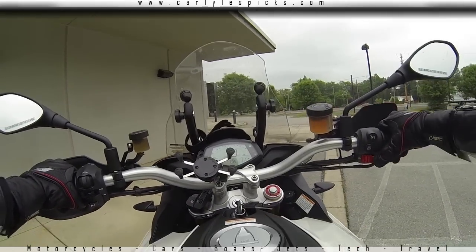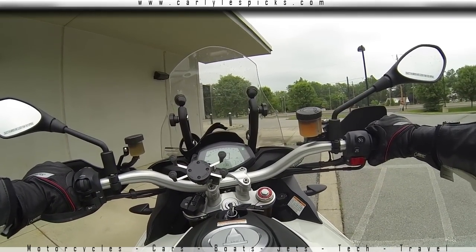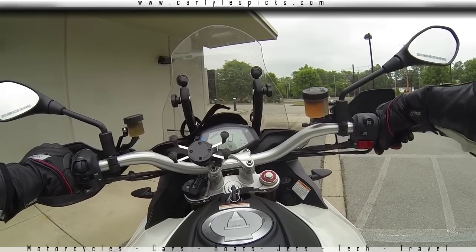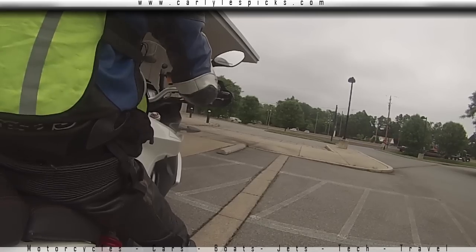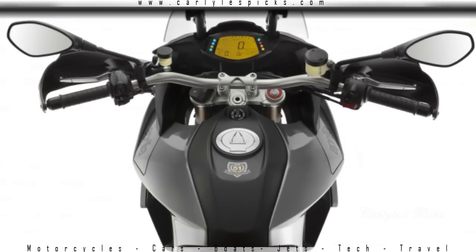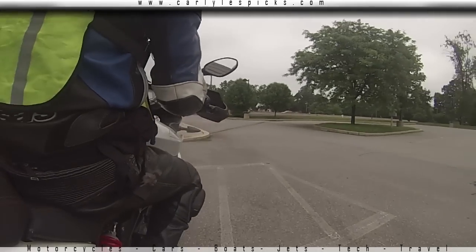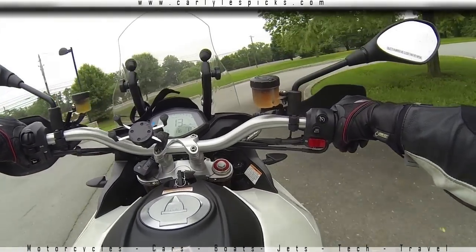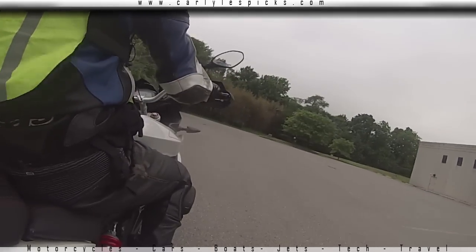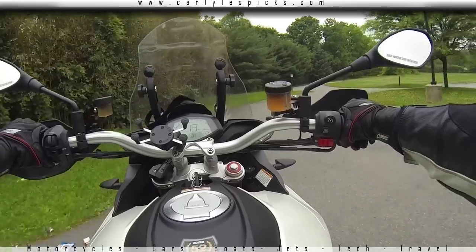All right, so let's go ahead and start the bike up. Kickstand up and start it up. Oh yeah! Listen to that. Listen to her purr. Love it. All right, so let's just go around the parking lot a little bit here. We have no cars to worry about. First gear. First comment: transmission very smooth. I have not had any problems shifting gears. I don't think I missed one gear. So transmission, thumbs up. Nicely played, Aprilia.